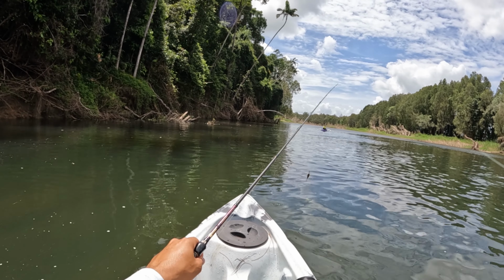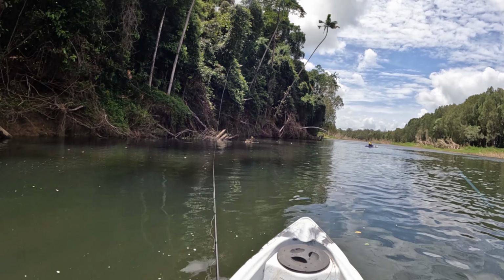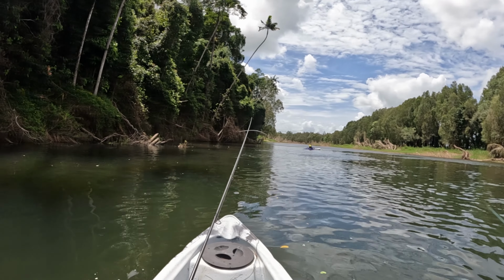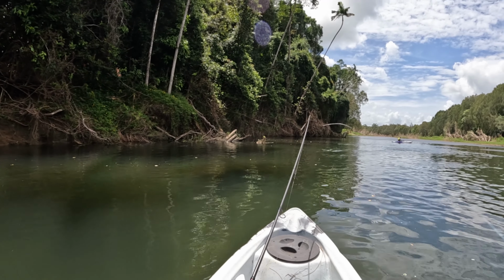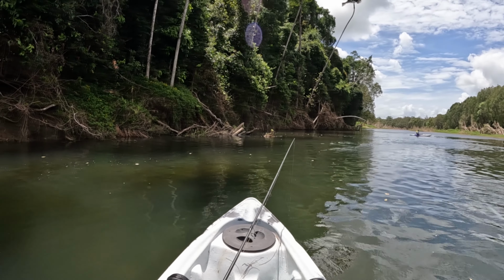Today I'm using my Samurai Infinite, 6 to 12 pound. I'm using a 3000 spin reel, 10 pound braid and 12 pound leader. So I find 10 pound to be plenty for sooties. Leader you could go from 10 pound up to 20 pound, depending on the country you're in. I'm opting to use 12 today.